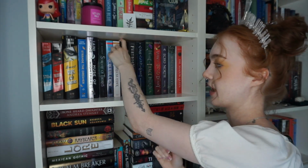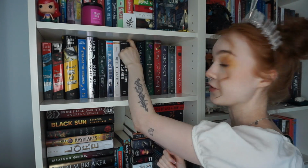This basically is like all the tall books that also fit here. This is also the shelf that is going to change the most when I move, because I have a lot of sequels to these books that I haven't read yet, but need to go all together. Like, thank God The Merciful Crow is only a duology, but I have There Will Come a Darkness and Furyborn, which I have the sequels to that obviously won't fit here, so that's an existential crisis for another later date. And then we got some like fairy tale stuff.